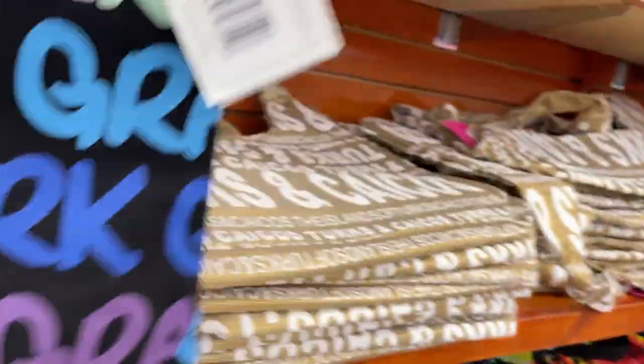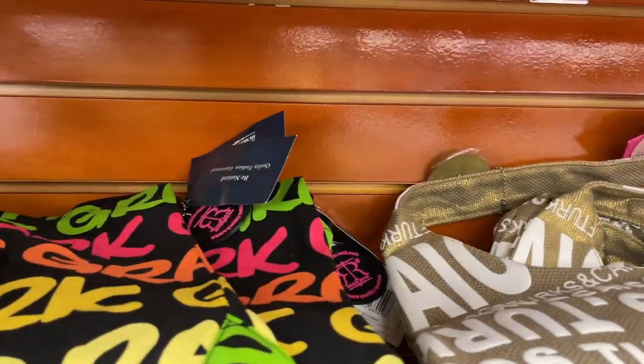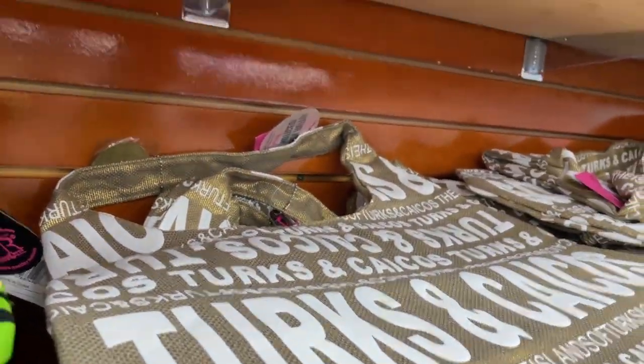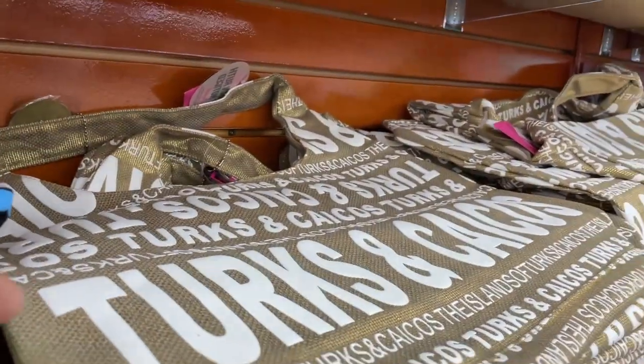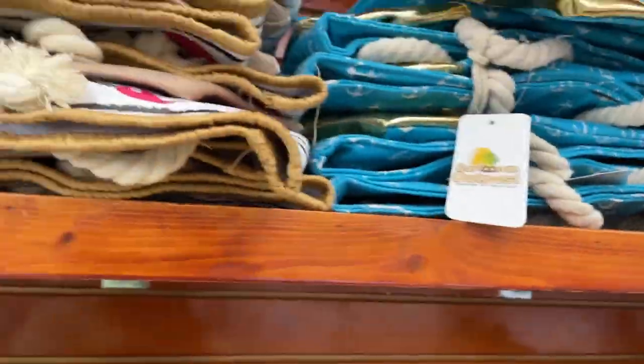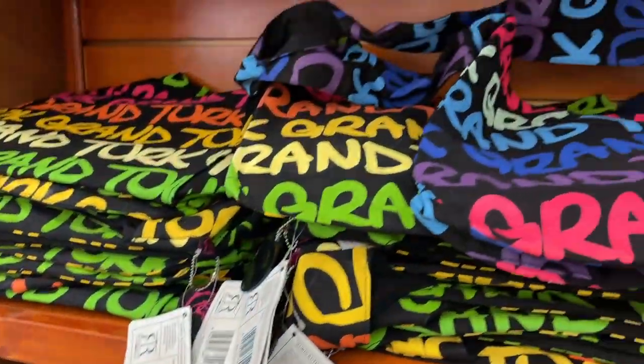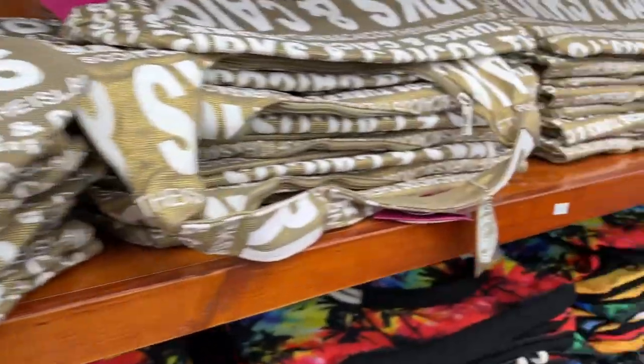I don't know. If I wanted a bag, I could give them 20 for that. 15, definitely. I think, like I said, everything is about $5 more than what I'm willing to pay. Everything here. I'll give $15 for that bag. 20 max.